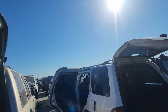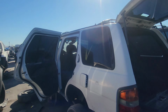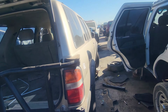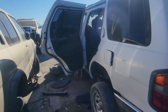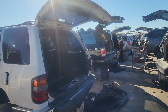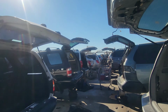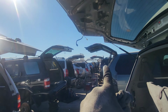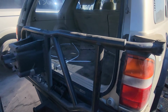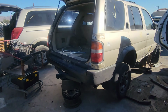Sadly, these two have had their third brake lights snatched. Again, these R50s are new inventory that was just dropped on the yard yesterday. Here's our 1997 with our coveted tire carrier, and a 99 over here. Here's a 2002. I don't really see anything on that rig that I want. And then there's supposed to be another 96 through 99, and I think is a little further down the row. So when we're done getting this thing loaded up, we're gonna go down there and see if there's anything worth having. All right, Veni Vidi Vici.